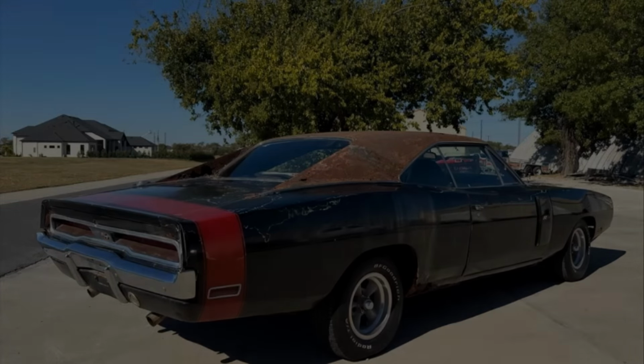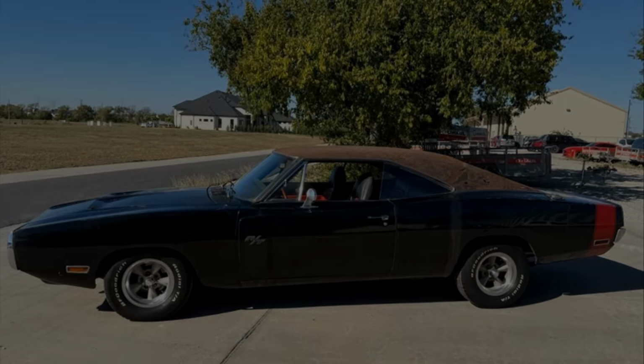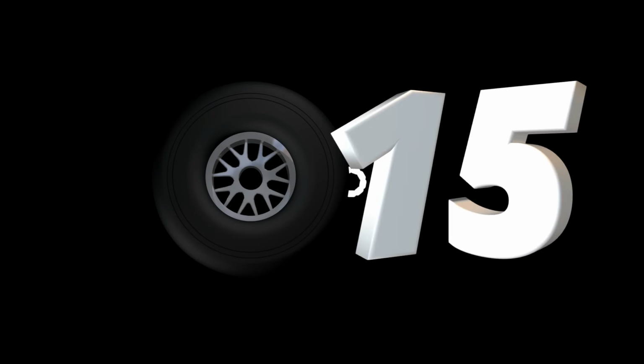Priced at $46,500 with a clean title, this Charger is ready for its next chapter, whether on the road or in a restoration bay.